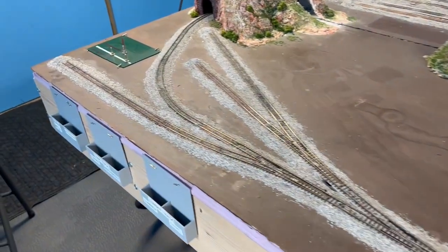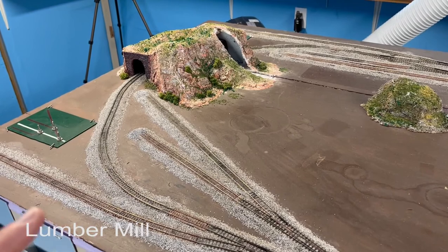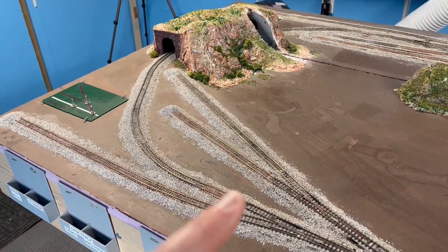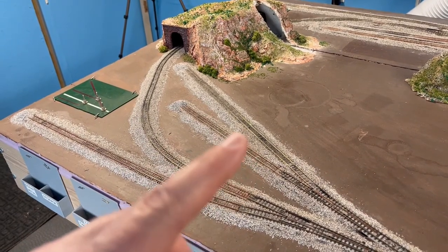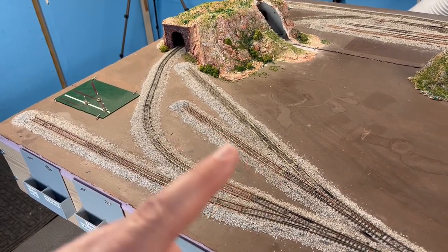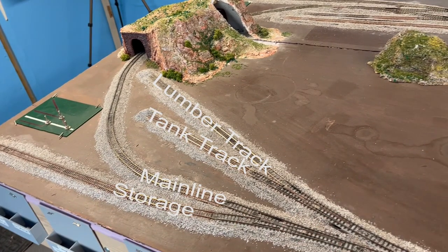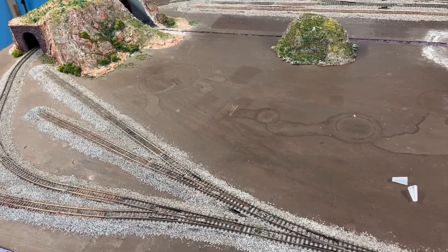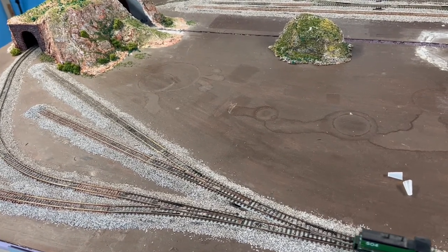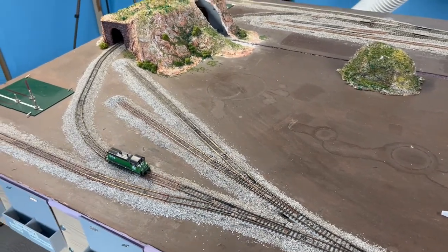Down here, this is the logging area. The track at the bottom here is another storage track. The main line here goes into the tunnel. And then 2 lumber tracks here, or I think this is going to be a tank track for fluids coming in. There was also in this area going to be a chip conveyor, something to load chips up into chip haulers, chip gondolas.